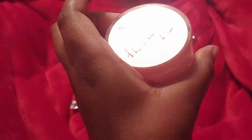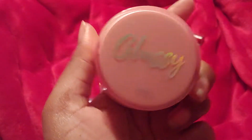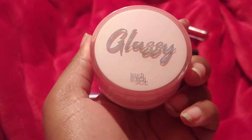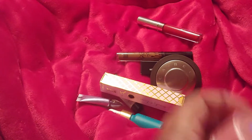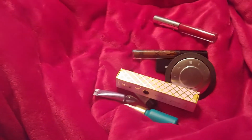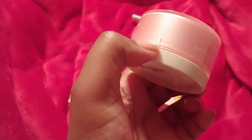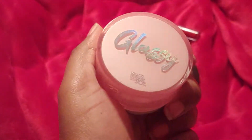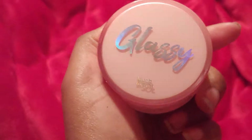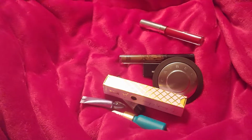I actually purchased this. Well, no, I got this in a BoxyCharm, I believe. Yes, I got this in the BoxyCharm, and I purchased a backup of it because I loved it so much. You just need the tiniest amount. I'm not even halfway through it. I can't open it right now because I'm doing this with one hand, sorry. You just need the tiniest amount and you just put it on your face, and it's the best. It's the best moisturizer I've used.